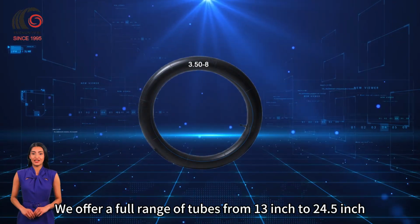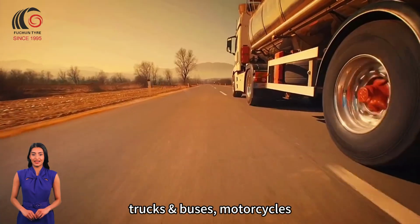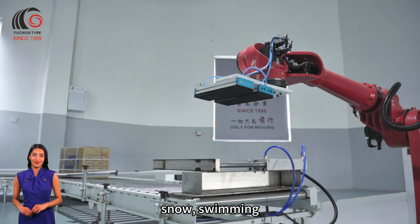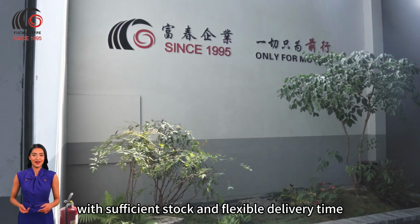We offer a full range of tubes from 13-inch to 24.5-inch, covering small cars and SUVs, trucks and buses, motorcycles, electric vehicles, agricultural and construction machinery, snow, swimming, and recreational tubes. We support customized production and private label, with sufficient stock and flexible delivery time.